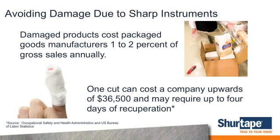Now, to address the third, often overlooked issue, damage due to sharp instruments. You may have every precaution in place to ensure the safety and quality of your product, but you can't necessarily extend your reach beyond your facility. Your carton will encounter a breadth of stresses and issues along the supply chain, until finally reaching its destination, where something as simple as a knife or other sharp instrument can cause damage. Knife cuts are all too common during unpacking, causing product damage and, in unfortunate instances, personal injury.